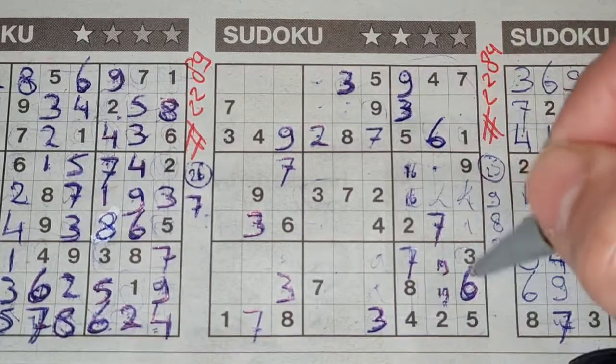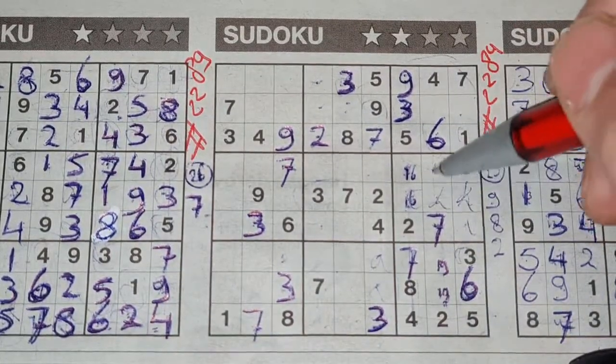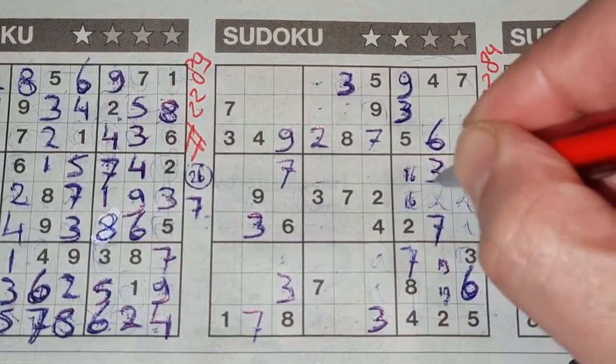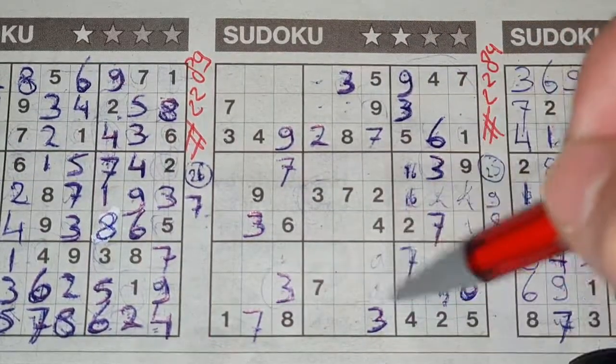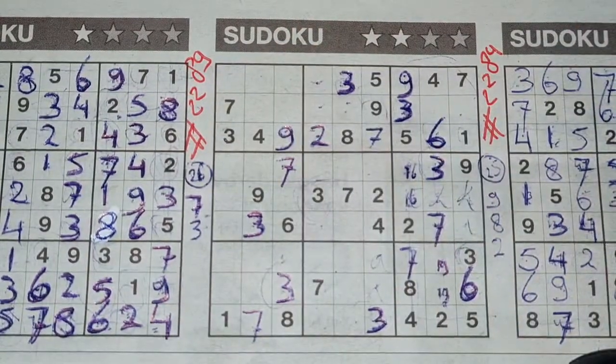3 in this column, 3 in the last column, so the column between. The only 2 places for the 3 should be here or there. We see there 3, no 3 there, 3 should be there. And all the 3s are used. I can see digit number 2, number 3. All right.